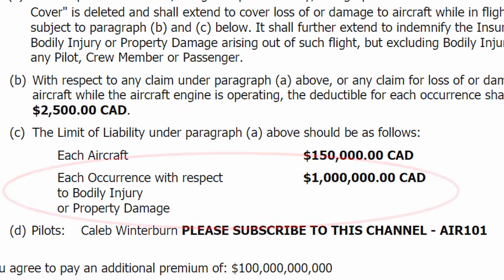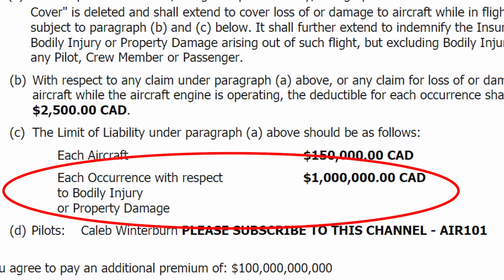Please note that this hull value can be increased mid-term, but once again, you most likely will be charged the appropriate premium to have this increased. Then you'll also notice in the section 1C that it talks about third-party liability coverage. Of course, this amount can be increased as well. But remember, this only covers third-party liability.